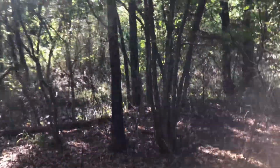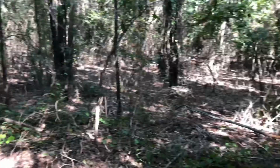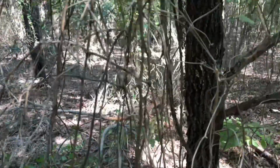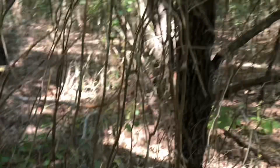There's the creek bed down there. We found the snake. Come up here. There's a game trail right here going that way. Going through here. Cutting through some of these vines you can see here. They go way, way up the trees.